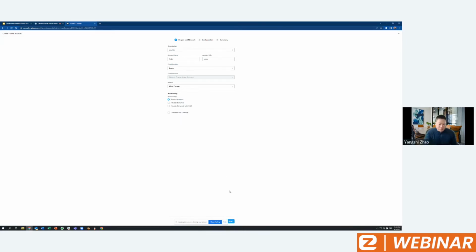I'll choose public network for the sake of time. Hit next. I can choose my OS. If I have a BYO image, it would show up here as well. I'll just choose Windows 10. Choose your initial instance type, but again, you can always change it later on. So I'll just choose an A2 v2. Choose my disk size for that VM. I'll leave it at 128. And then I'll just do a persistent desktop because I'm going to give Sabir his own persistent desktop VM, right? And then I'll hit confirm, hit next, and hit create.